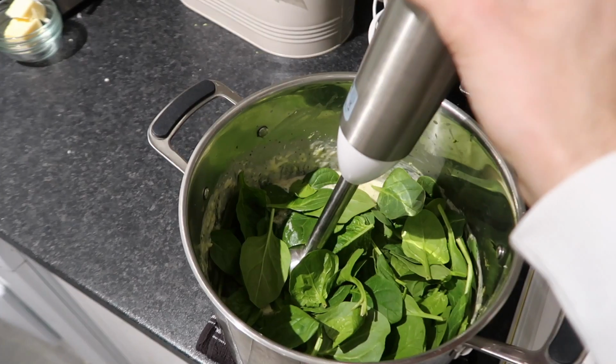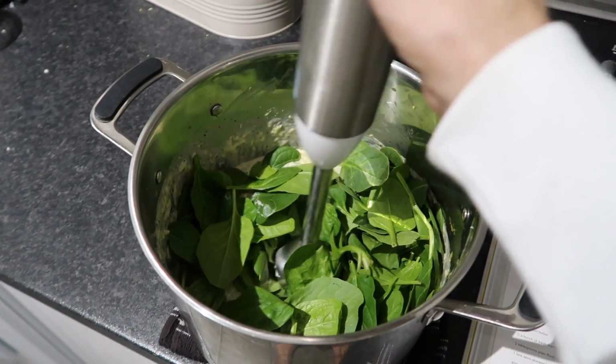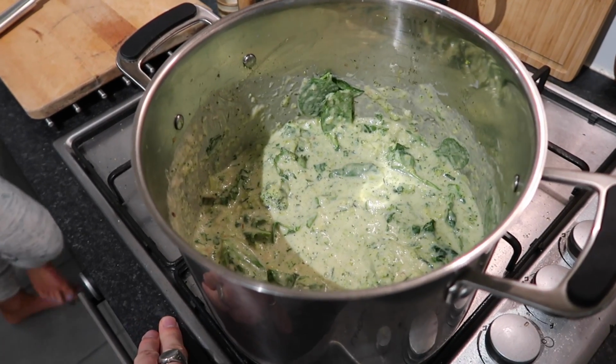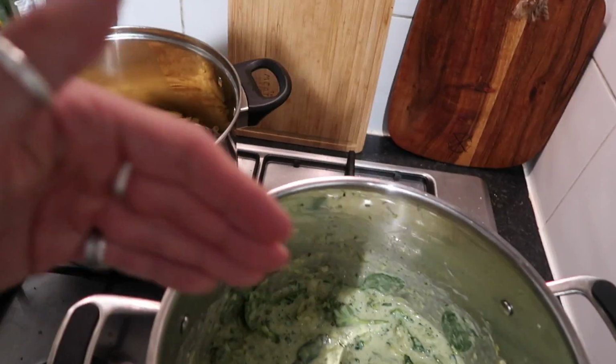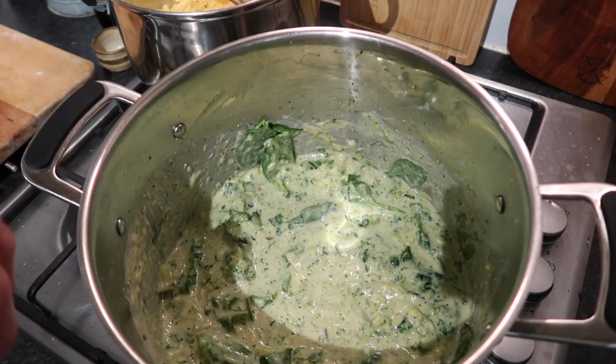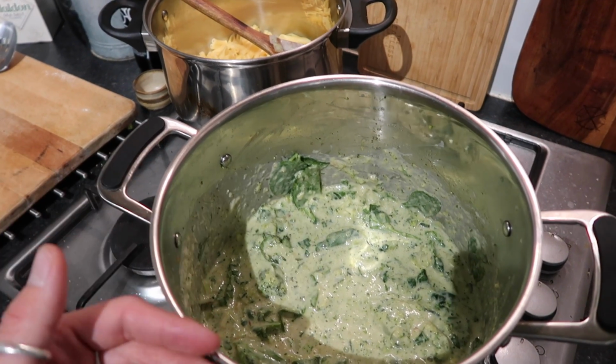If you do have a food liquidizer, I definitely recommend using that. But this works just the trick. So we're going to blend this up. So this is all blended. It isn't as smooth as it probably should be because we don't actually have a food liquidizer, so it's fine. I guess it'll just be a little bit more spinachy, which is okay. So you need to add the pasta into here, stir it all together and pop it into a baking dish.